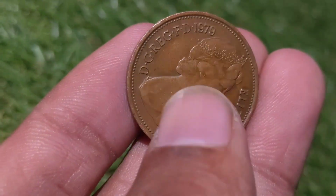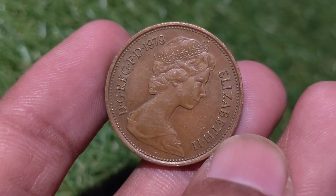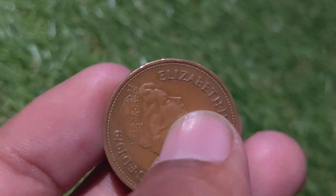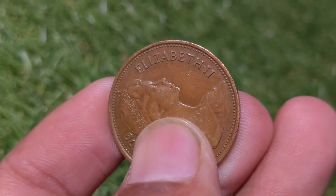So stick around, because by the end of this video, you might be racing to check your piggy bank or pocket. You could be sitting on a hidden fortune.